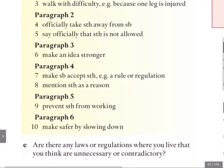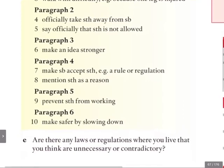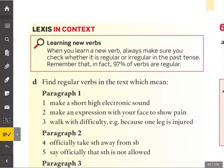Paragraph three, number six, make an idea stronger. Paragraph four, number seven, make somebody accept something, for example, a rule or regulation. Number eight, mention something as a reason. In paragraph five, we've got number nine, prevent something from working. And in paragraph six, number 10, make safer by slowing down. Now, shall we check? Have you found them? Again, if necessary, stop the video so you can find them.